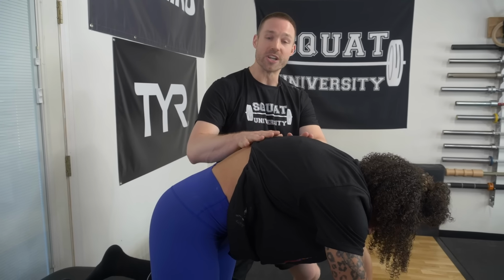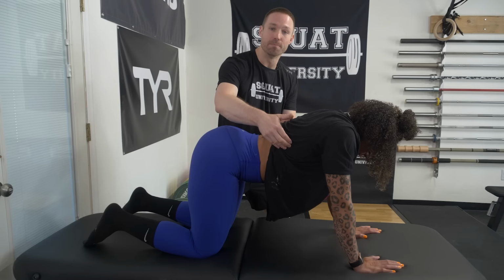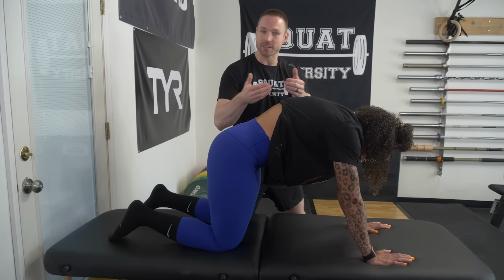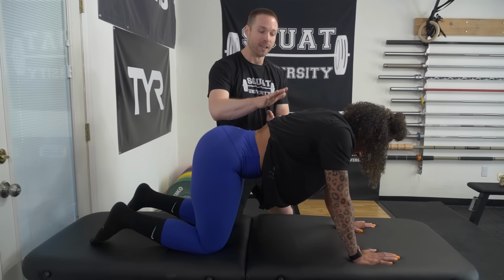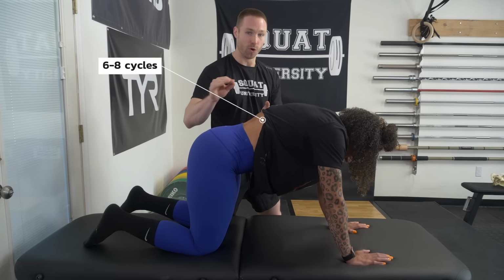In something like this, we're not pushing hard into end range. So this is not a stretch. This is a light mobility movement for the spine. And technically, this is also giving us a little bit of nerve glide. So for some people that have nerve-like symptoms, this can be helpful. But all I want to do with this is 6 to 8 cycles, no more than that.